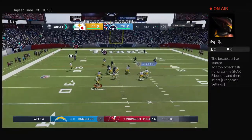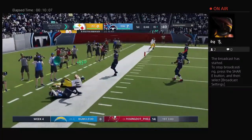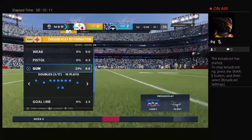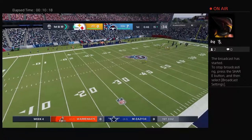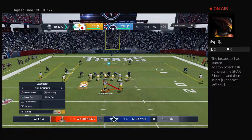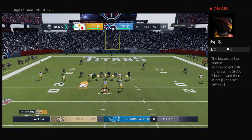Here's Roethlisberger. It's complete to Watt. And he is out of bounds, looks like right at the 15. 7 yards there and a first down. Gain of 7. Now, that's often a surprise for the defensive guys when they see the big fella slide out of the backfield and catch the ball. Not something they usually go over in practice very often. Line of scrimmage, the 15. It's 1st and 10.